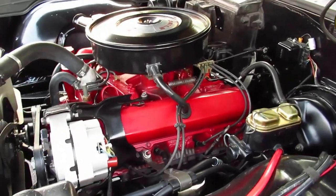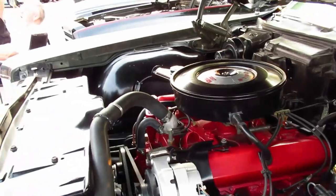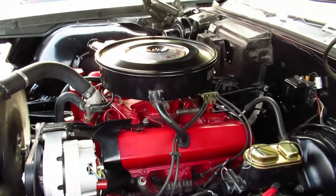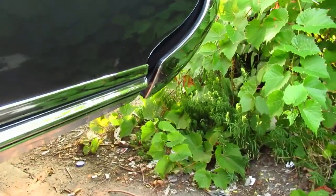What's the horsepower? 360? Sweet, sweet music. Oh my God, it's such beautiful music. I'll just get the sound from the back. It's like listening to Three Dog Night. It's like listening to Jimi Hendrix. Oh my God. It runs like a top, eh?